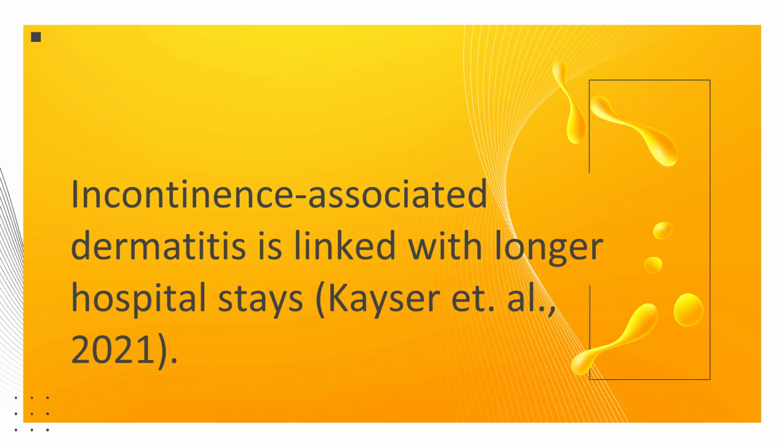So an important finding that I came across in the literature review was that incontinence-associated dermatitis is linked with longer hospital stays, and this was in an article by Kaiser et al. in 2021. This is really important because the longer a patient is in the hospital, the more likely they are to acquire a hospital-acquired infection. This is going to increase their length of stay, increase the cost of their stay, and also increase the burden on the hospital for having the patient there longer than needed.